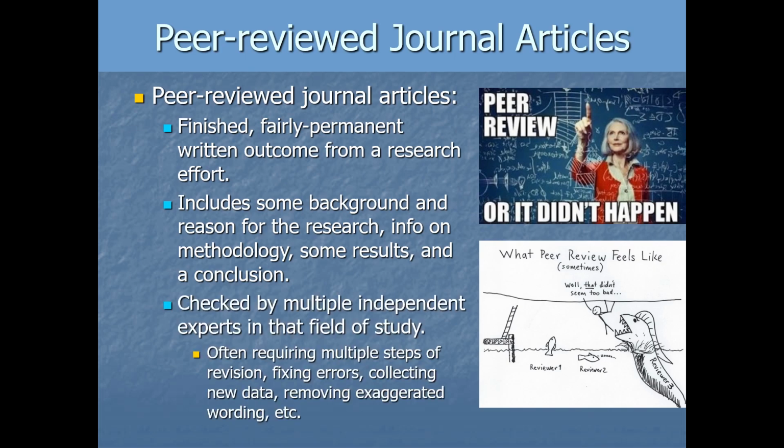So peer-reviewed means the work was checked by multiple independent experts in that field of study. And the process of peer review can often take months, partly because peer reviewers are other busy researchers who do this all on a volunteer basis for no compensation, but also because peer review often sends the paper back to the authors to do a bunch of revisions, to fix any errors, maybe even do a new experiment and collect additional data, change how they do the statistical analysis to make that better, make them acknowledge limitations or possible confounds in their methodology, as well as removing exaggerated wording and claims, and so on.